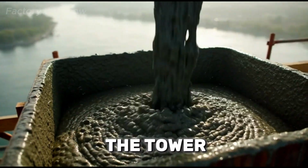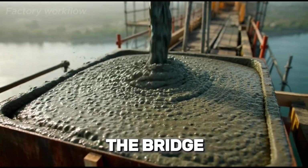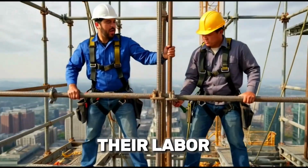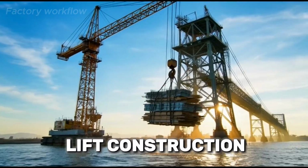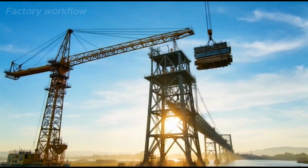Concrete is poured into the tower formwork, high above the river, solidifying the future support points for the bridge. Brave workers navigate scaffolding at dizzying heights, their labor forming the hidden framework of the tower. Massive cranes lift construction materials to the tower's summit, each load a piece of the bridge's growing puzzle.